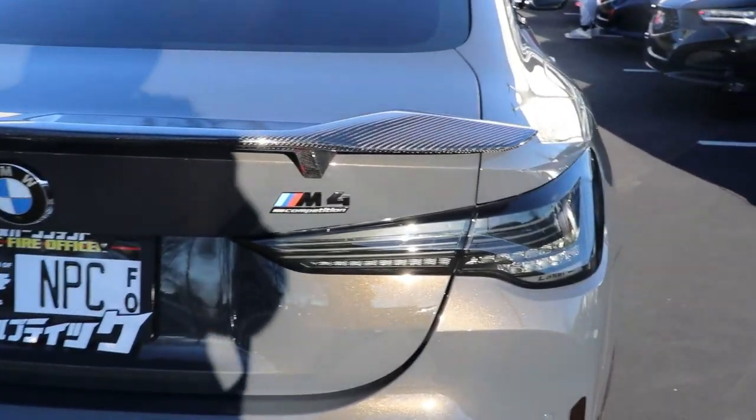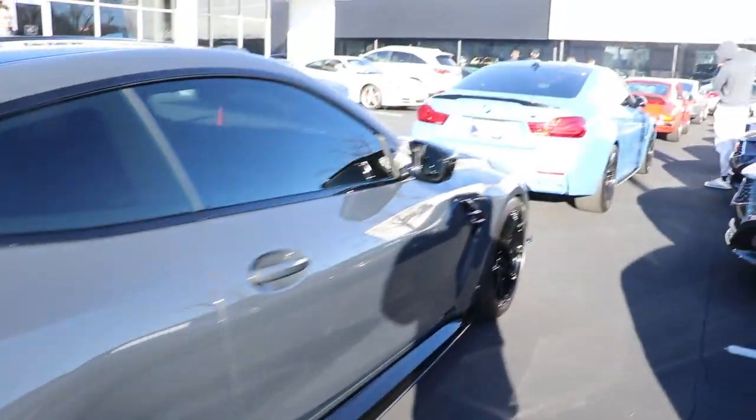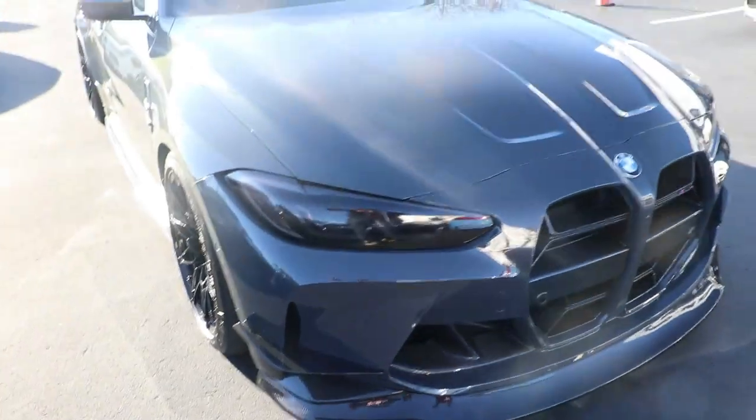M4 competition. This will probably be the only BMW I'll get, is an M4. Because you guys want to know, let's look at the front. Just look at the front. That's it. What do you have to say? It's the front. Carbon fiber in there, right there. Black lights. Carbon fiber canards down there. It's the only BMW I would get.